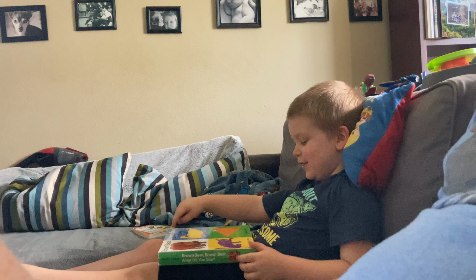Doesn't say how you say that. No, okay, that's actually what it says. It says brown bear, brown bear. And then you gotta open that little panel there. And then it says, what do you see? There you go.